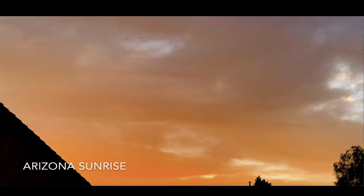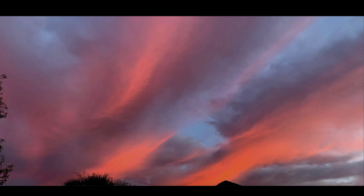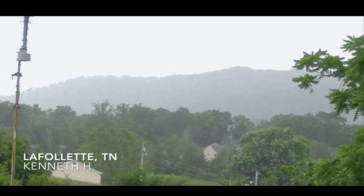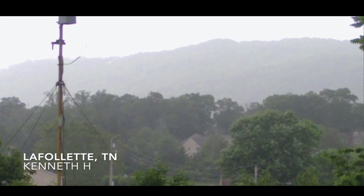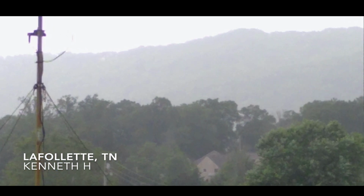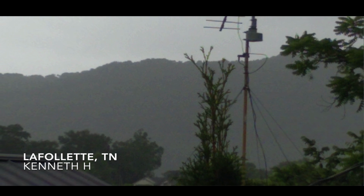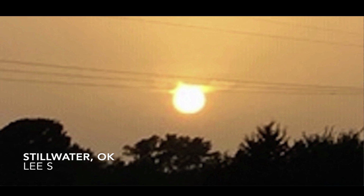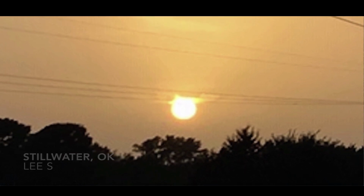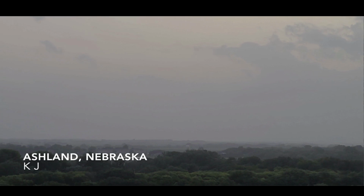This was out here in Arizona. Could have been a combination of wildfire smoke and dust, but according to the Null School map, some dust had made it all the way over to Arizona and California. Kenneth H. from Tennessee. You can see these mountains are holding a lot of that Sahara dust. Ken noticed it right away, and this isn't something that he's used to seeing on those mountaintops. Lee S. out of Stillwater, Oklahoma: yet another sky completely filled with Sahara sand.